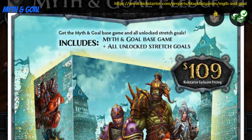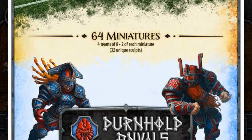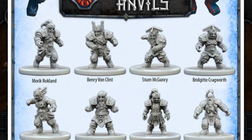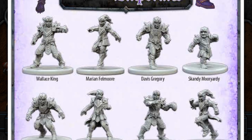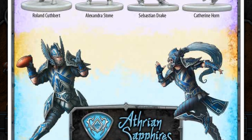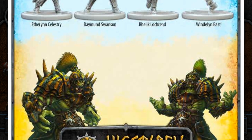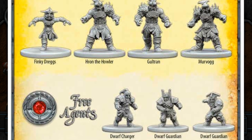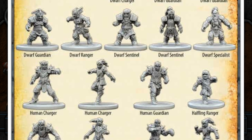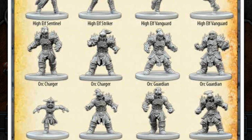Myth and Goal, boxed game with PVC minis by Blacklist Games of the United States, their 10th Kickstarter campaign. This is a fantasy football box set with 4 teams and a large roster of free agents. The teams are dwarves, humans, elves, and orcs. You can get the box with or without minis, and you can also get a set of 6 boxes. This campaign ends on October 11th, with rewards expected in November of 2022.